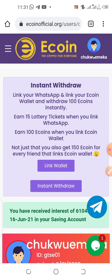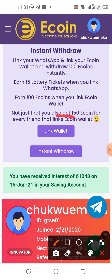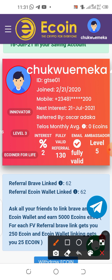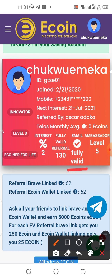Once you sign up, come to your back office. You see, there is instruction on what to do. Once you click, you will get instruction on what to do. We are talking about valid and fully valid. You can see here we have valid referrals and also a fully valid status. Hope you can see that. Now, we also have level. Your level determines your percentage, your monthly percentage.